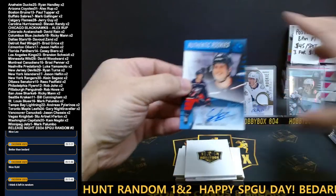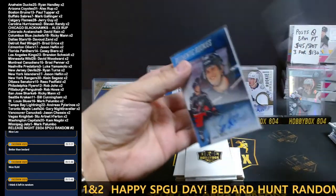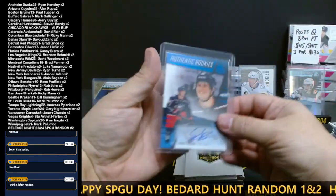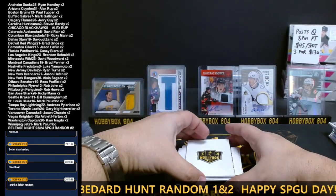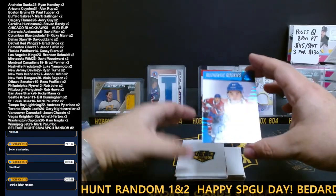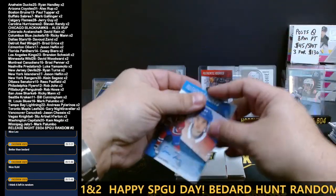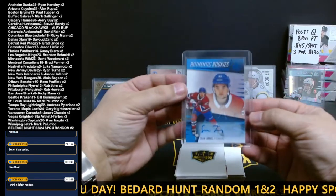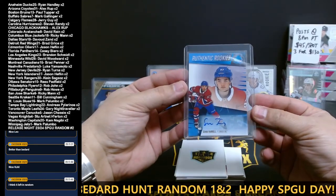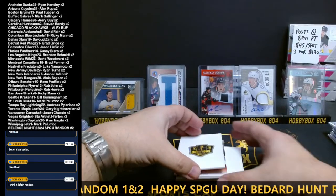Samuel Honzek. Rookie auto for the Blue Jackets. Columbus Blue Jackets. Ricky. Samuel Honzek. Oh, double auto. Sean Farrell, rookie auto, going out to the Montreal Canadiens. Sean Farrell for the Habs. Rookie auto for Brad Penner. A lot of these guys, it's their first autographs, guys.